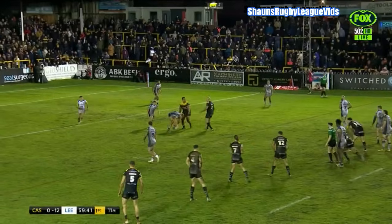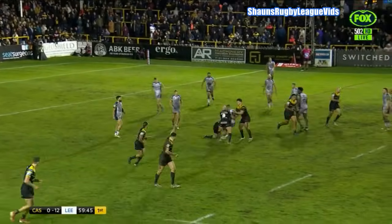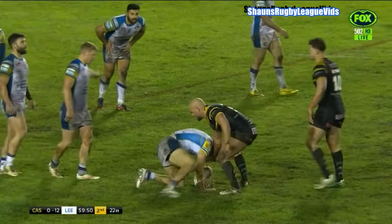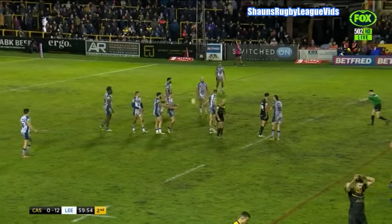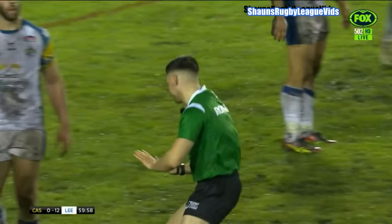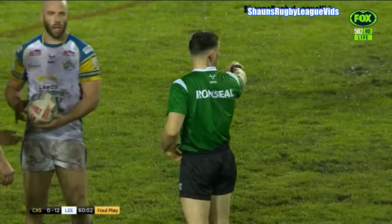Hold it, boys, hold it. Go one, gone to the side, one. Two, move! And a real solid performance from Leeds. Now a penalty. Hanley on his 200th Leeds appearance earns his side a penalty.